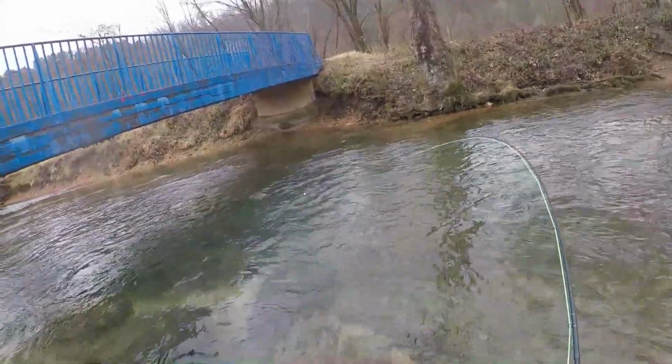There are so many fish in this creek. Go for the release. I'm going to get an underwater release pretty soon.